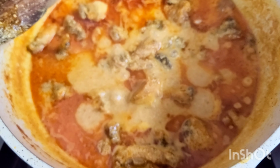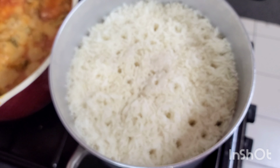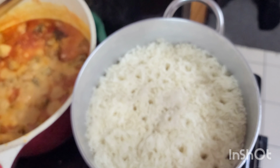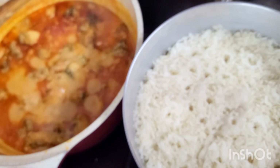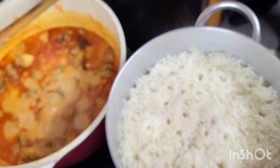So it is that time to reveal, and that is our chicken curry, ready. Our rice is also ready. Let me also show you the cookies. So this is our dinner. I'm just about to do cabbages very fast. Then we have our dinner, cabbages in 2 minutes or even less. So that's our meal tonight.